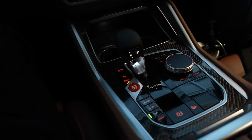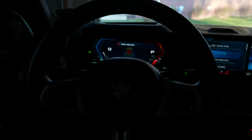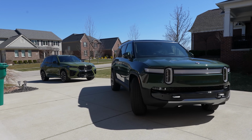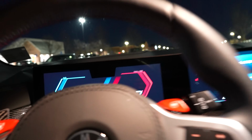All right, cold start in the garage. It looks like it's becoming Green Car Week, but these two are very, very different. The Rivian and an X5M Competition just got dropped off. Nighttime.